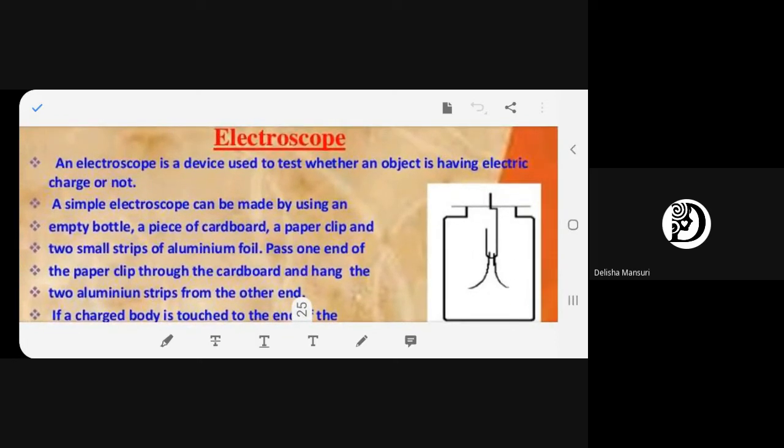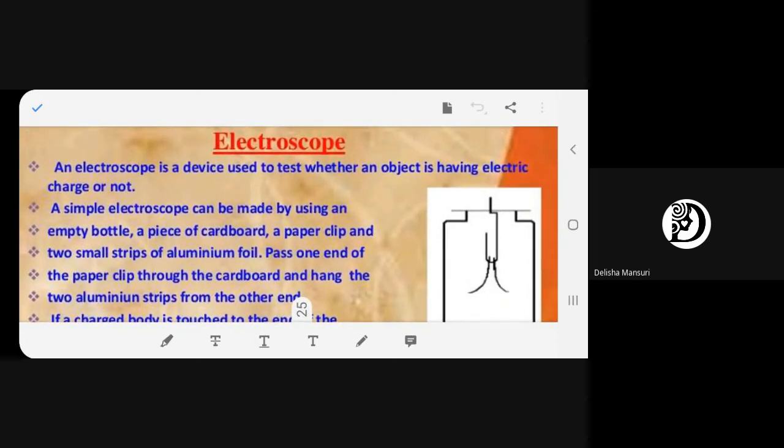We'll do the revision of electroscope once again. Please go through it. An electroscope is a device used to test whether an object is having electric charge or not. Simple, do you follow that? Why are we using electroscope? To test whether the object is having electric charge or not.